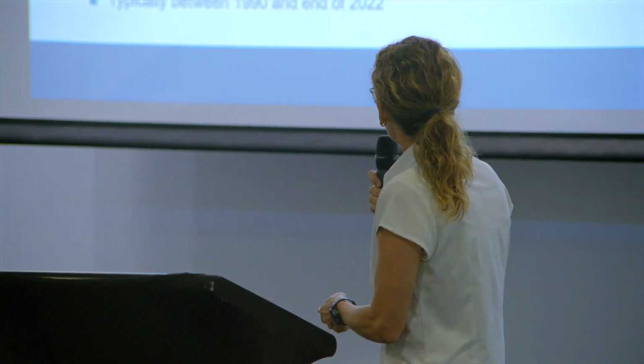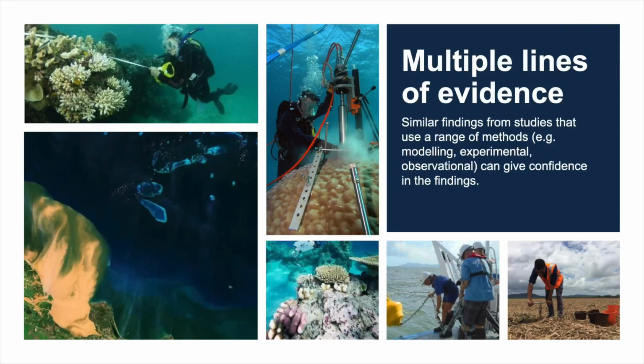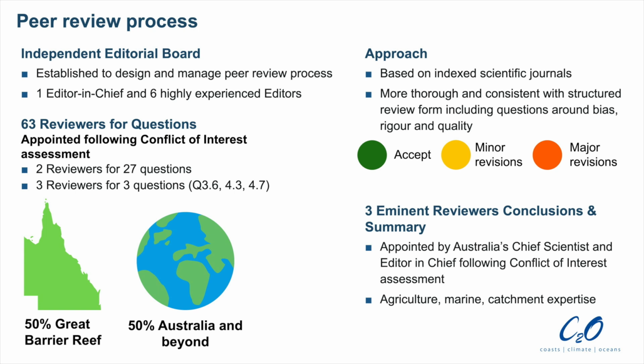And so, for example, where you have multiple lines of evidence, so we might have monitoring studies, modelling studies, remote sensing, some tracing, all this evidence is stacking up to tell us the same result. So that gives us higher confidence in those outcomes, and also the number of studies that are consistently showing that result as well.